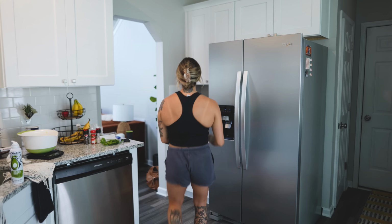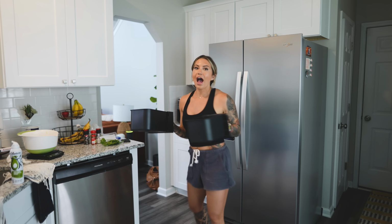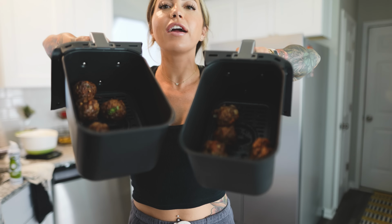Distracted going on an Instagram rant and I forgot the meatballs. But that's okay because they're done and they look absolutely fire. Can you even see those? Whoa, I just almost dropped them all.